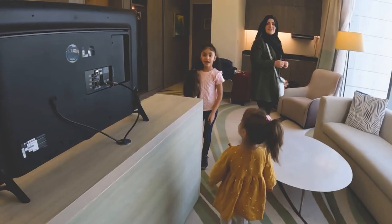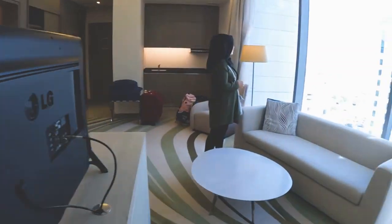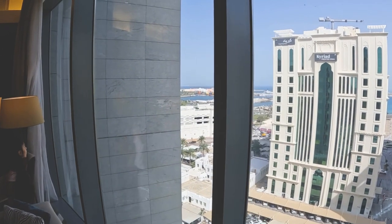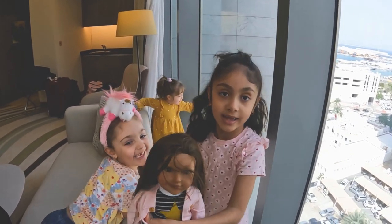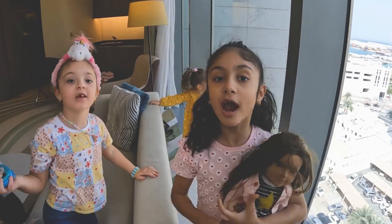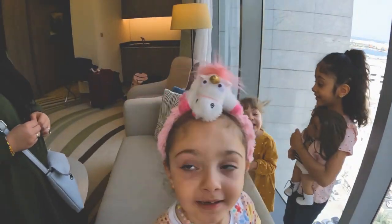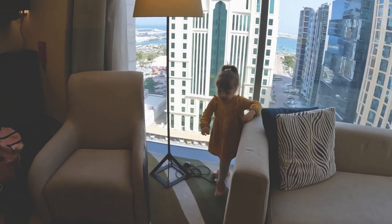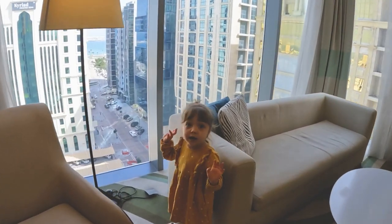Cold room, hot room? Look at the view, Marwa. Look at the building. Look, how many colors in that building? One. How many colors over there, Marwa? Five. Five colors? See that? Good? You like this room? Yeah. A very big room.